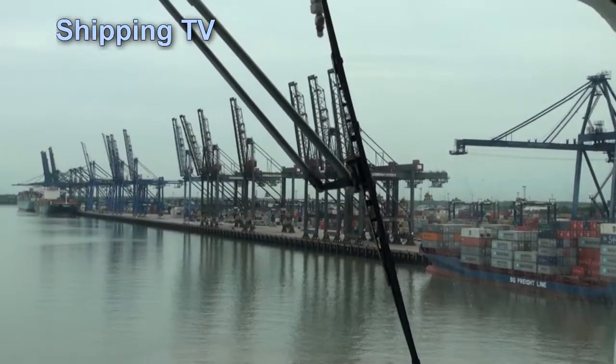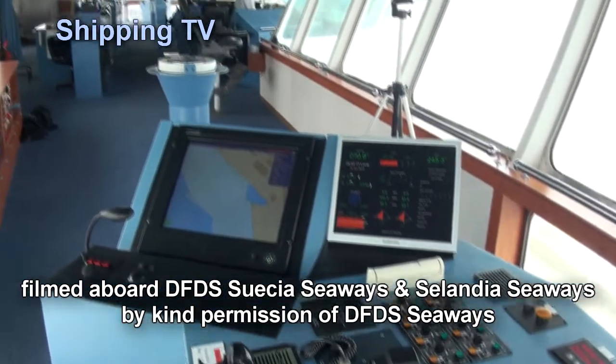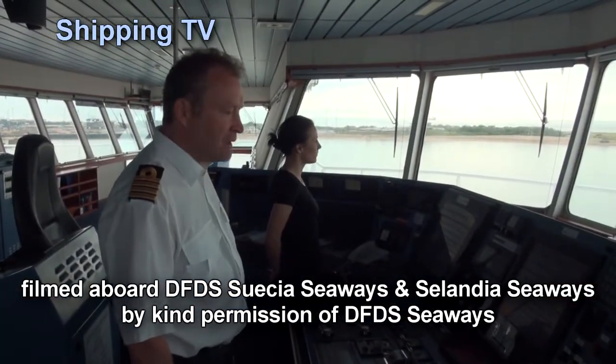On this departure, the harbour is quiet and they can concentrate on taking Suecia Seaways around the approach channel's nearly 90 degree turn before heading out to sea.